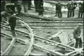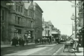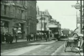By 1930, a large electric tram network had been constructed to serve the increasing number of homes being built on the edge of the city.